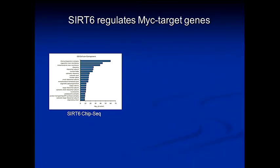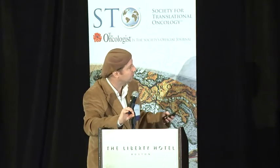And I don't want you to read this small letter here, but every place where you see an asterisk, these are ribosomal protein genes that are MYC targets. Okay? So SIRT6 appears to be controlling expression of ribosomal protein genes by co-repressing MYC. The moment we remove SIRT6, we were not only pushing glycolysis, we were activating expression of ribosomal protein genes.